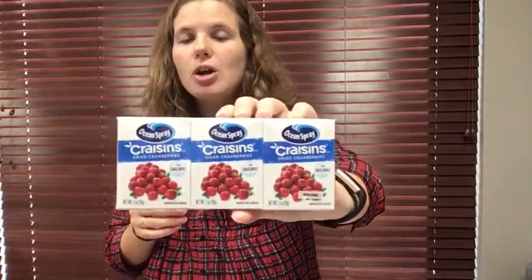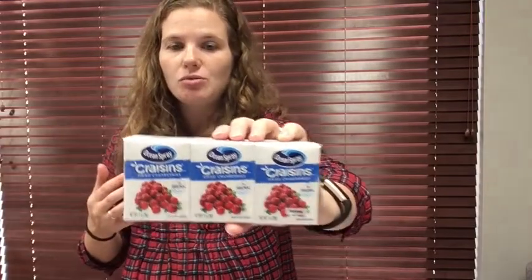And once the cranberries are harvested, they will go to a factory where they will be made into delicious treats. So you can enjoy cranberry juice, which is really good for your heart. You can enjoy craisins, which are dried cranberries similar to raisins. We can use fresh cranberries to make cranberry sauce, cranberry pie, cranberry muffins. And you can also find frozen cranberries at your grocery store.